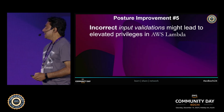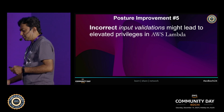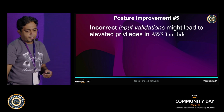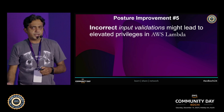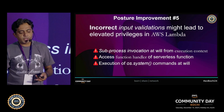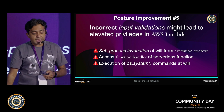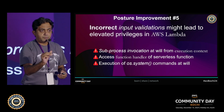Okay. Let's go. I think this is the last one. Yeah, this is an important one for AWS Lambda. I wanted to go a little more detailed with AWS Lambda, so I've gone with a full example. Because if you have incorrect validations, it could lead to elevated privilege. With elevated privilege, you can have sub-process invocation. You could get access to the function handler, which would basically expose the whole code, and then you could even execute os.system. So let's see what exactly I mean by each of this, okay?